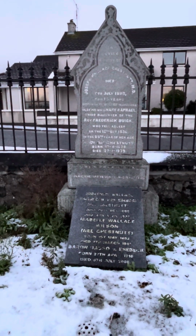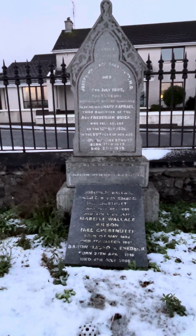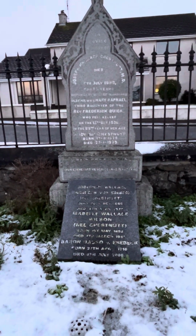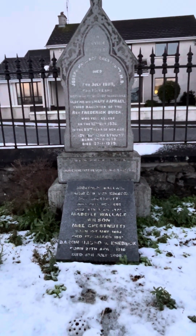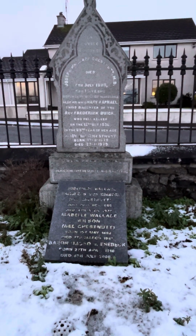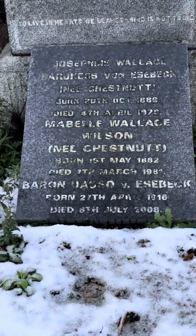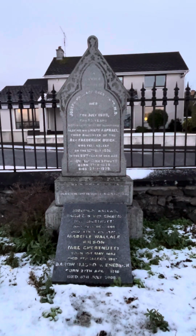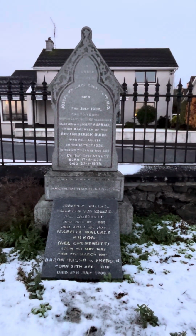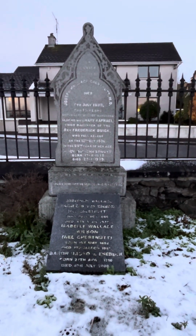So his wife was called Mary Raphael, third daughter of the Reverend Frederick Buke, who fell asleep on the 12th of October 1836 in the 80th year of her age, and I can't make the other name out. Born 1879, died 1979. And then there's more information there at the bottom, so you can pause the video and have a wee read of that. So that's another connection there with the Raphaels, but also with Joseph, who was a medical doctor here for 15 years in Ahoghill, and also then the Reverend Frederick Buke.